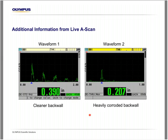So here's another example where the waveform actually tells you more about what you're measuring besides just the reading. In both cases, we're getting the measurement to the back wall, but by having the waveform, you can see in waveform 1, the back surface is a lot cleaner because the sound's actually reverberating within the metal and generating these multiple back walls. In waveform 2, because the back surface is so corroded, we're only able to get one back wall signal. There's no multiples. So having waveform is key, which is why a lot of instruments now come standard with that.